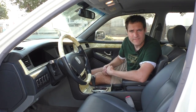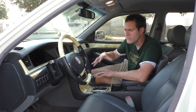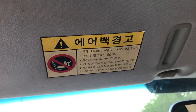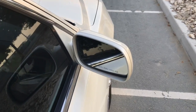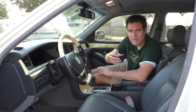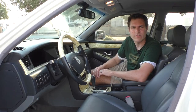Now, another interesting thing in this interior is the number of things that are in English and the number of things that are in Korean. It's this weird hodgepodge. You can see all of the radio buttons are in English and all of the buttons for the center screen are in English, but if you drop the visor, well, there's some Korean writing. I wonder what it tells you. Also, if you look on the passenger side mirror, there's Korean for objects in mirror are closer than they appear. But all of the controls for the TV and back are again in English. So you better be bilingual if you were driving an Equus in '02.